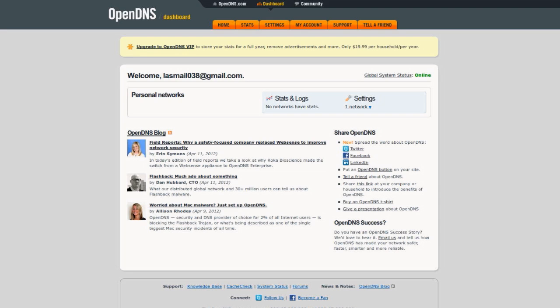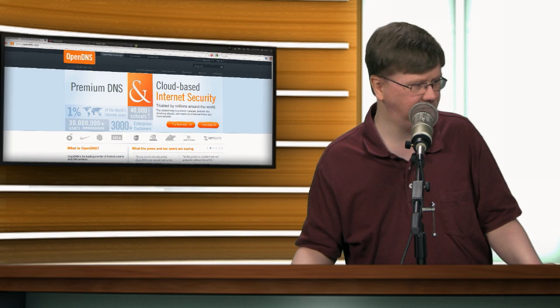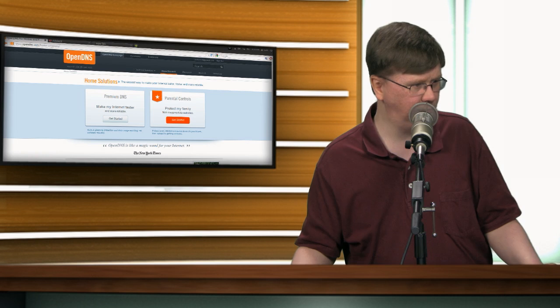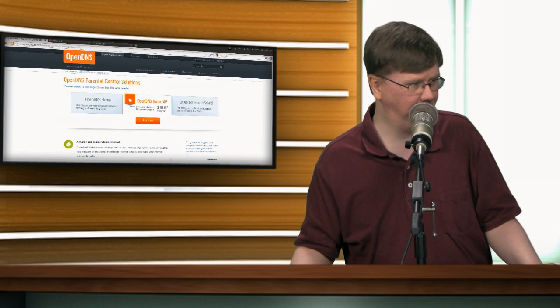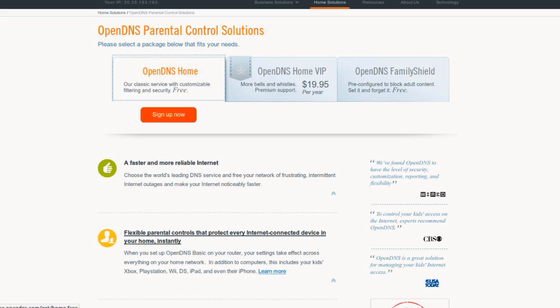Now, there's undoubtedly a faster, easier way of doing this, but I found that the layout's a little interesting. So for me, getting to parental controls is honestly just easier by going back to the homepage and going to opendns.com, and we're going to go, yes, for home. And I'm going to go parental controls, and I'm going to go to OpenDNS. Again, all this will be in the show notes. If I find a shorter way to get to this, I'll give you a direct link, but I'm just walking you through it.